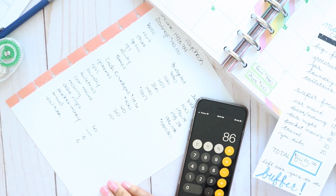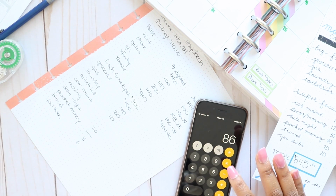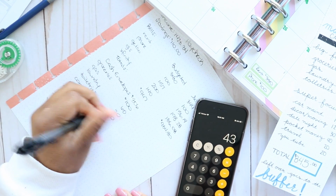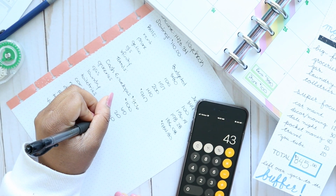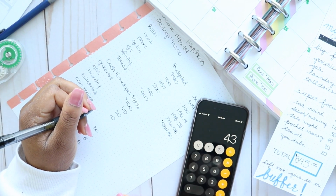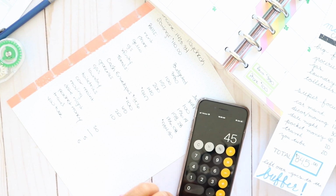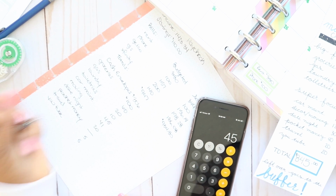And then this $86, I'm gonna split between the car maintenance fund and the moving fund, because other than the big four, those are the main two that I want to focus on for sure. So I'm gonna just divide that by 2. And that's $43. I'm gonna do 45 and 41.